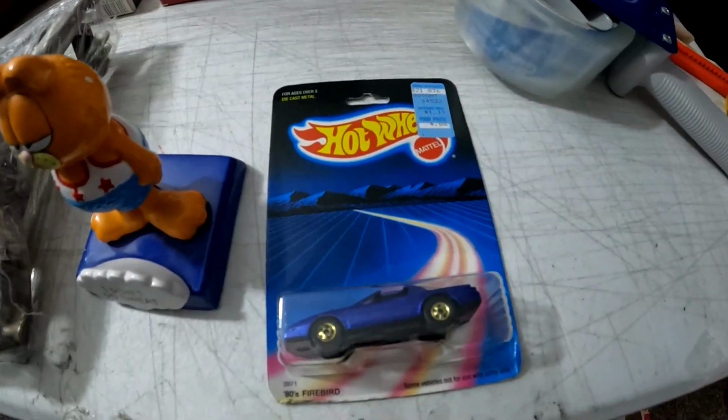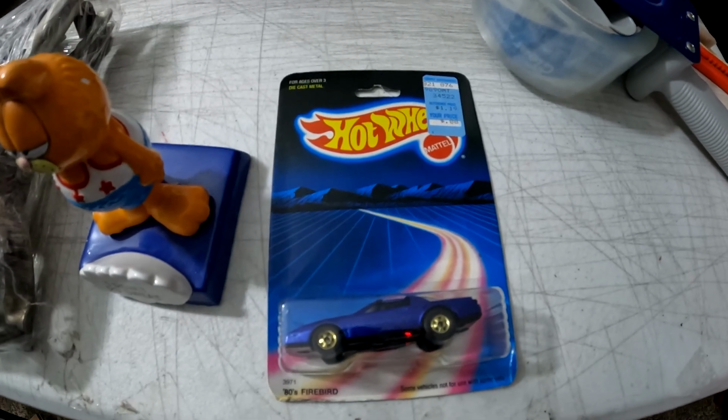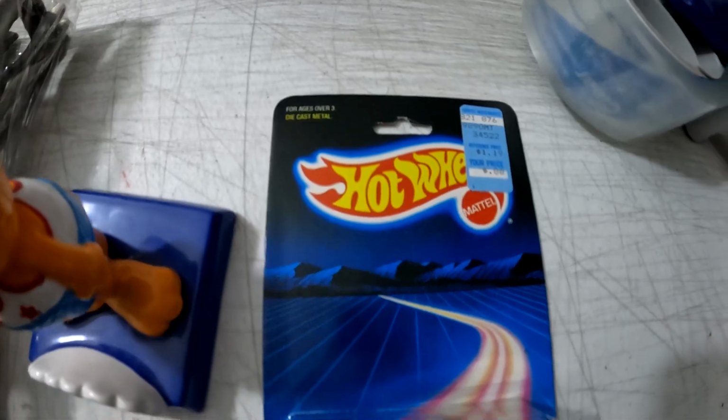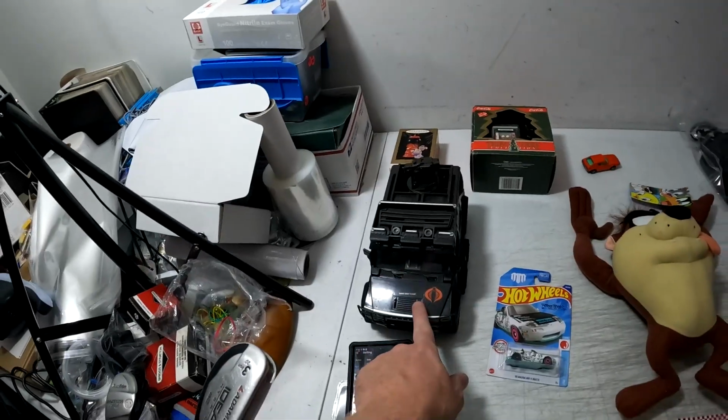All right, we got this. This is from the diecast car storage unit. I'm pretty sure, if not, it's from one of the 10x30 units. This is a 1986 Firebird from Hot Wheels. Very cool, brand new in the package. Sold for $25 plus shipping. From the private pick with Ariel as well.